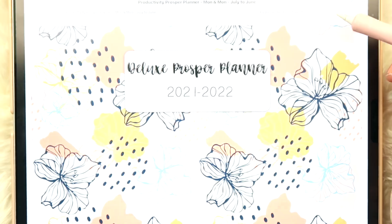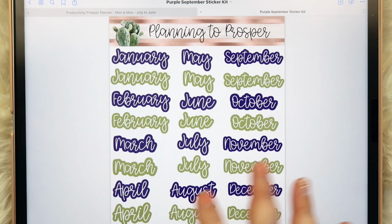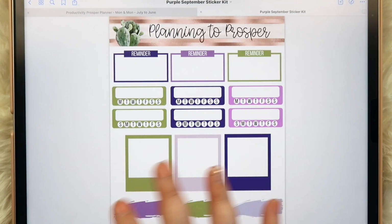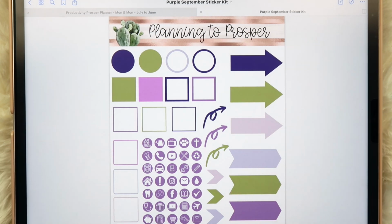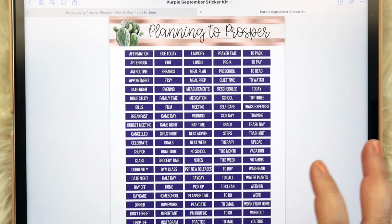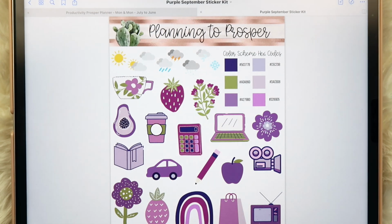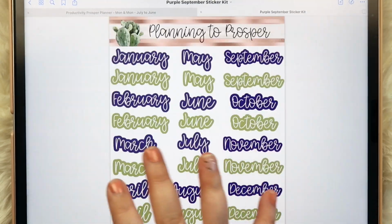So I'm gonna be using the purple September sticker kit for today's plan with me. My favorite color is purple, and September is my birthday month. Although birthdays honestly are at the point now where they're not that big of a deal, but I am turning 35, which is pretty exciting, but there's more exciting things that are happening in September.